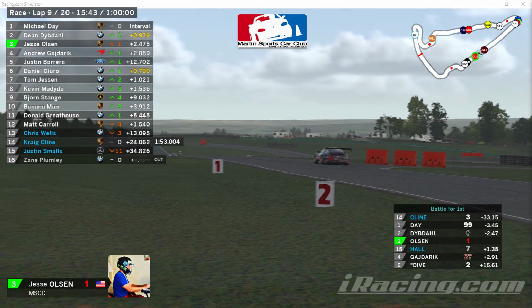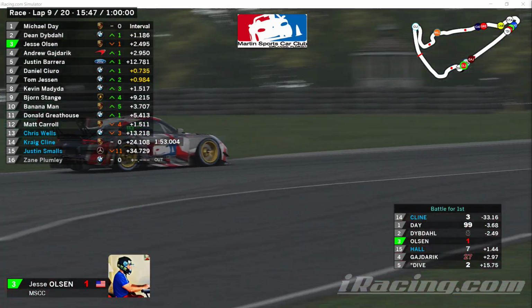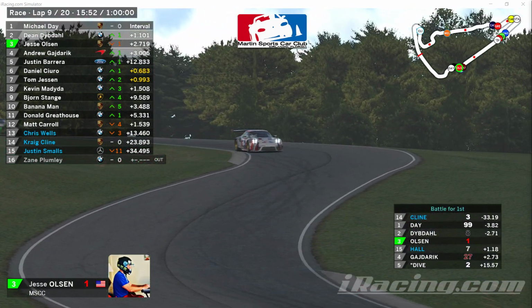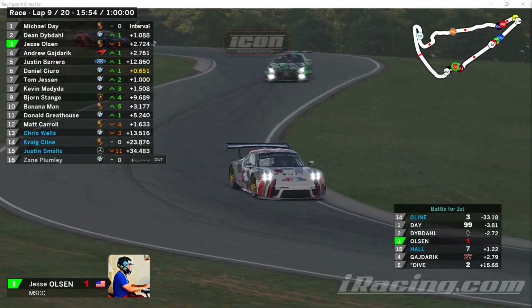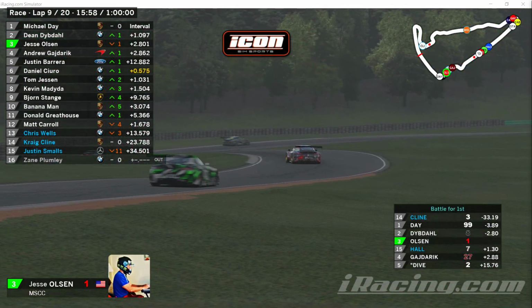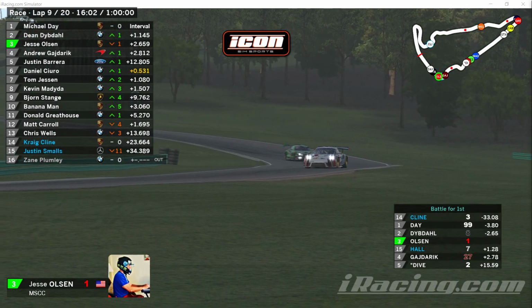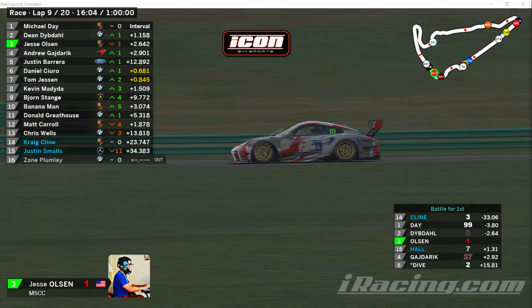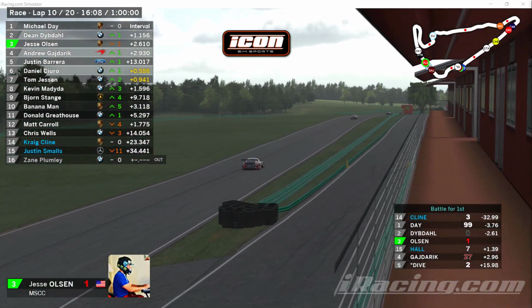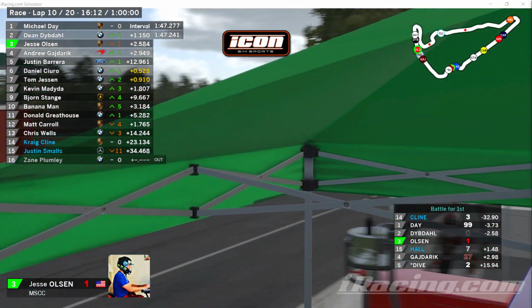That sounds good. As we're checking out Jesse Olson switching into the Porsche 911 this week and giving chase to Dean and Michael Day up front. But I've got to say, I may be wrong, but I'm pretty sure Jesse may have the most races on the podium. So we'll have to check to see where he is in the standings. That's a pretty good run. Lap 10.